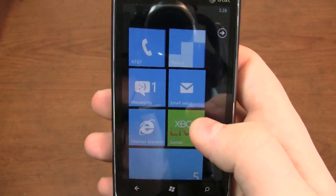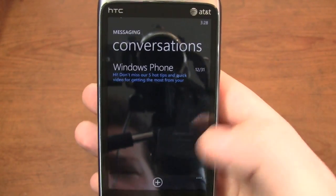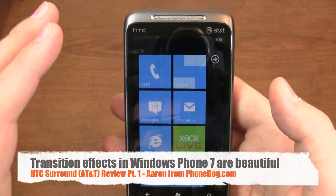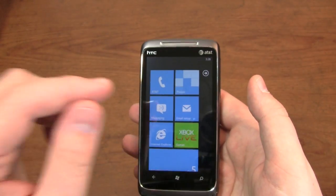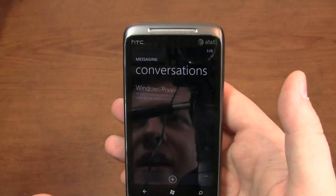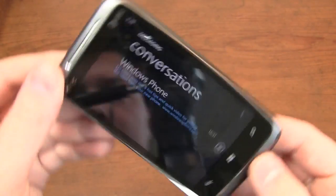Let's jump back into messaging, because I think the messaging app is pretty cool. Again, look at the transition. I can't get over the transition effects. If it was coming from iOS or something like that, where they've had a historically good track record of transitions, it would be less important. But coming from Windows Mobile, really, take a look at these transitions. Fades out, comes in, very clean, very good looking, and then of course, no lag. So I just can't highlight that enough.